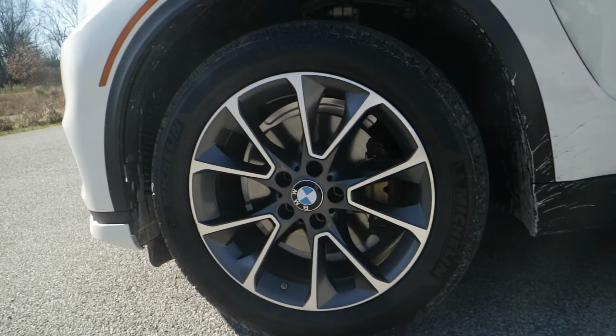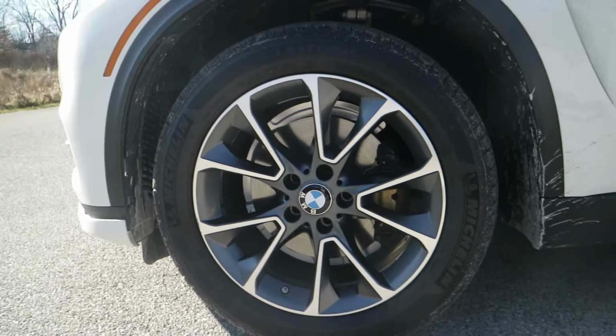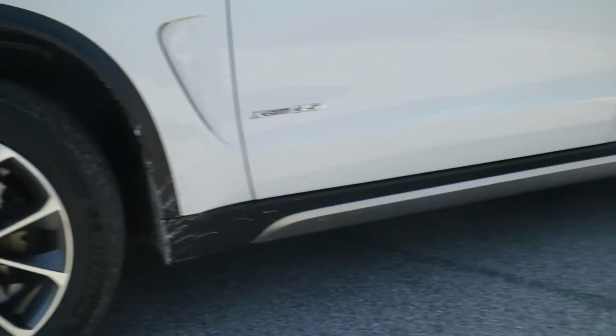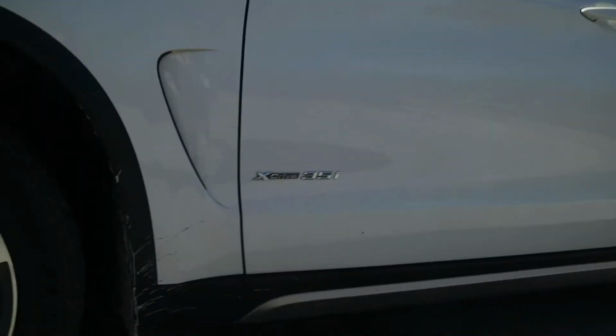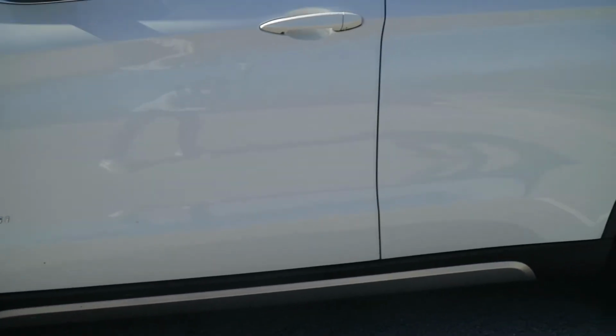So coming around to the side, you've got the standard 19-inch wheels. Now, this one did come with 21s as well when I purchased it from the dealership. I went ahead and sold those just because I don't think I'm ever gonna throw 21s on this, not to mention it's the wife's daily driver. So yeah, there's that. And of course, you've got the more aero-focused sides.